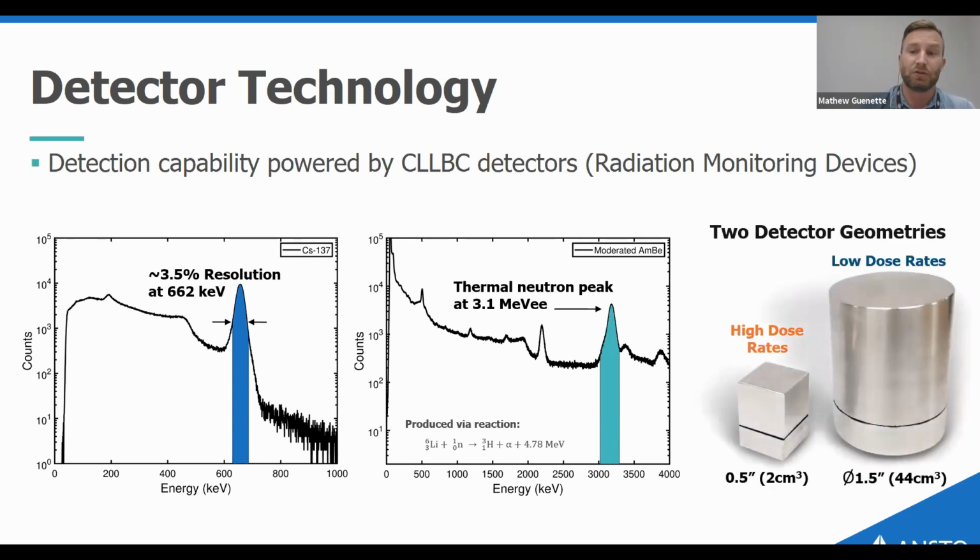Currently we're using two detector geometries of different sizes, which are interchangeable in the camera: a half inch cubic detector and a 1.5 inch cylindrical detector. We normally use the large one most of the time because it's faster and you get higher count rates, but you can put the smaller one in if you're operating in really high dose rates because you won't overload the detector. Your dead time won't be too high with the smaller detector, and also your image resolution is slightly better with the small detector. So both of those come with the camera, and you just put them in as required for different scenarios.